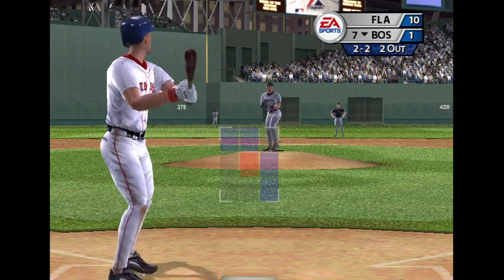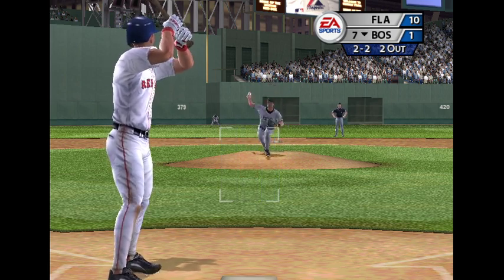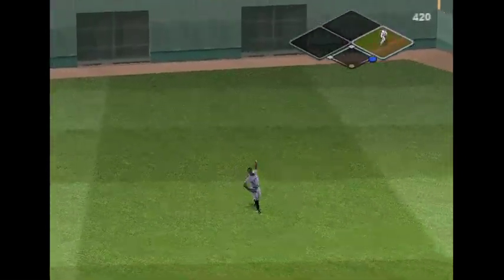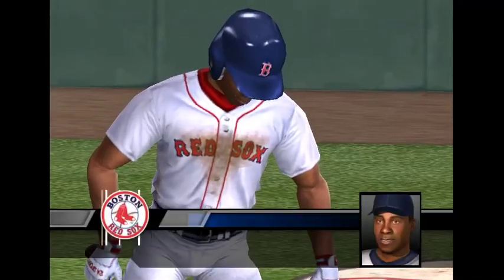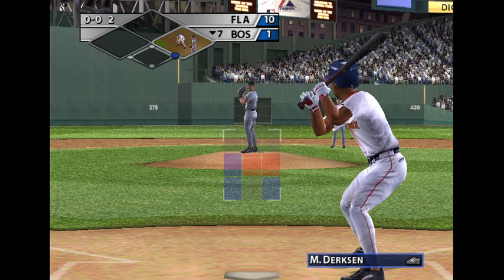Two count. Look like the pitcher and catcher have a strategy in mind. So far, the batters are taking these pitches. It's hit back up the middle. That's another base hit. I think this guy's just about at the end of his rope. It's a big time for a move to the bullpen.